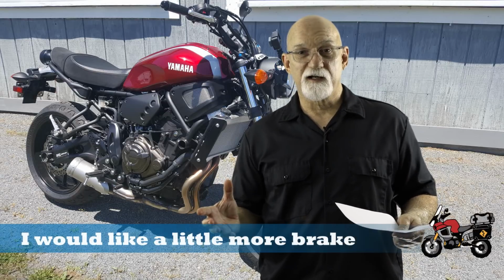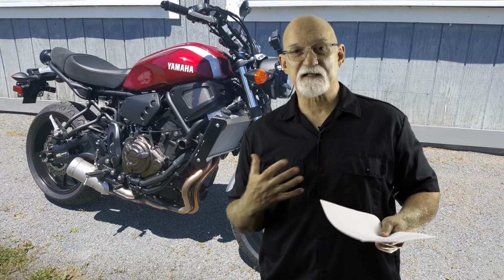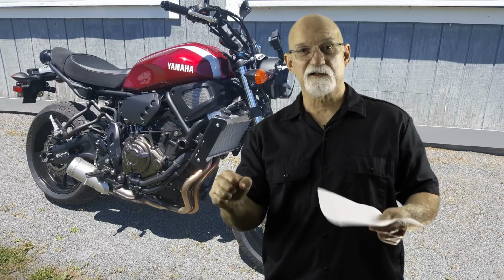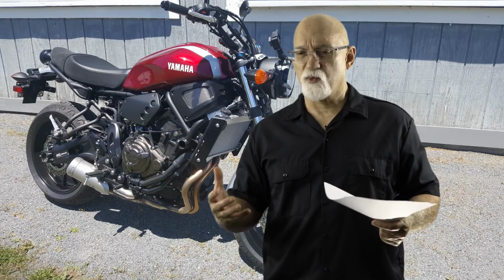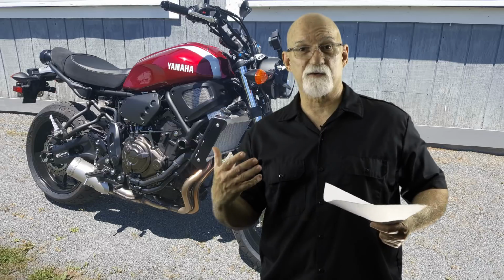While Yamaha does tout the brakes on these bikes, for my taste, I found them to be a little bit lacking. I did a quick stop on the bike and wished I had a little bit more brake there. Again, it wasn't bad. It's nothing that's going to get you in trouble, but just for my taste, I would have liked to see just a tad bit more brake.